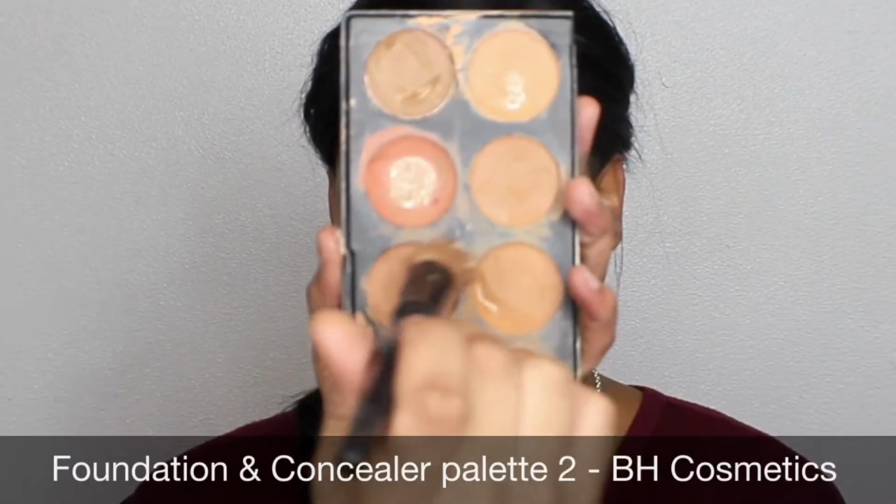A little color correction from the Foundation and Concealer 2 palette from NYX Cosmetics. I mixed 3 shades so it's a little bit closer to my skin tone, but also has the color correcting effectiveness of that orangey coral chestnut shades that I really like to use for color correcting rather than just an orange.